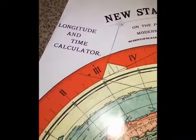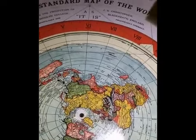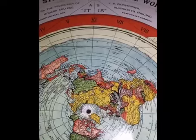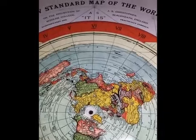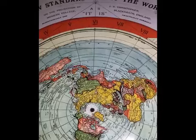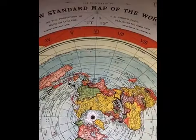Now, if you're wondering why the map says time calculator, well, it's really, really simple. For thousands and thousands of years, all the ancients used a sundial to tell the time. Okay? Now you have to remember this. They even taught you this in school, that the sundial was used to tell time. Now, if we use a spinning ball, and the sun, it doesn't work. But I'm going to show you how this works. Check this out. It's really, really simple.